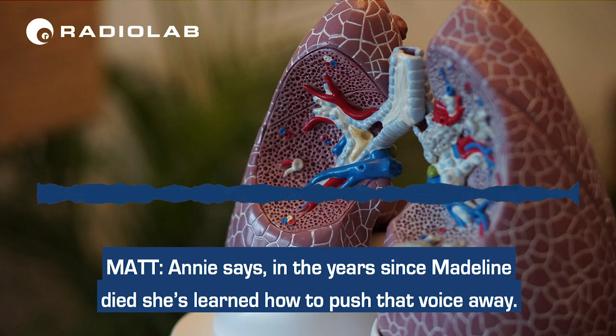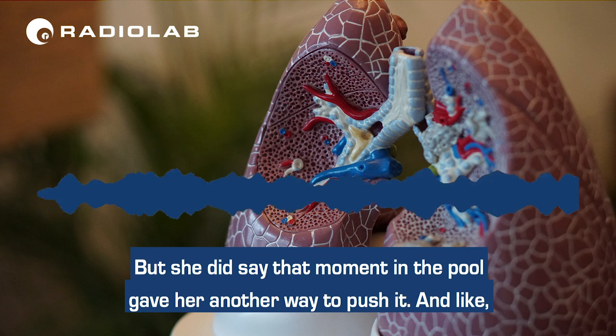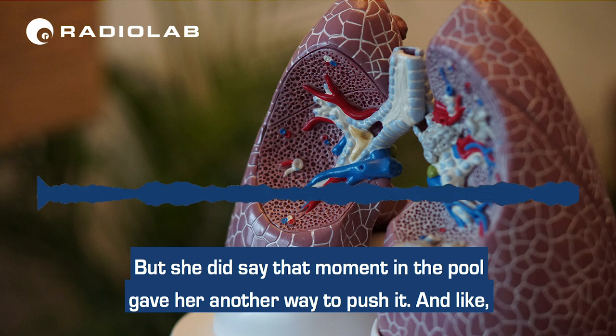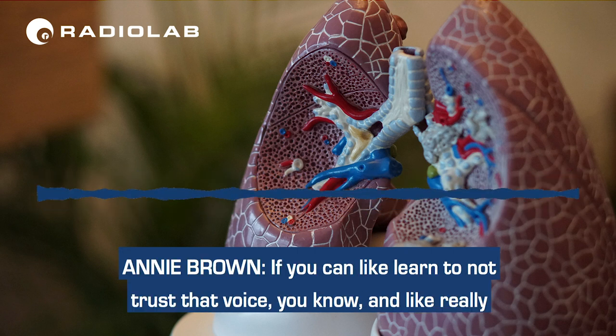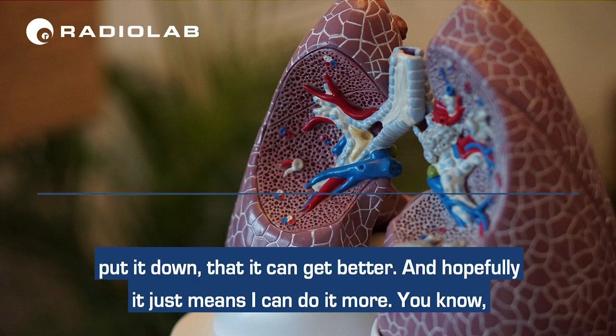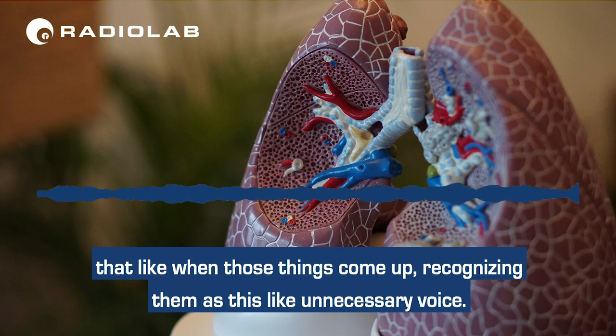Annie says, in the years since Madeline died, she's learned how to push that voice away. But she did say that moment in the pool gave her another way to push it and uncovered a muscle she didn't totally know that she had. If you can learn to not trust that voice, and really put it down, it can get better. And hopefully it just means I can do it more, that when those things come up, recognizing them as this unnecessary voice.